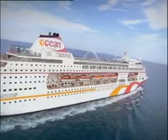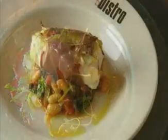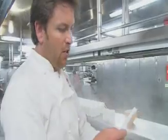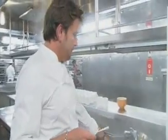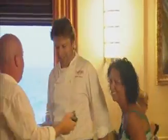What's great about having a restaurant on board a cruise ship is that you can utilise the best of what each area and each port you visit has to offer. And as well as training the chefs, I actually spend time cooking in the galley, cooking on both of the ships, and it's great to meet and greet the passengers while they're dining to talk about their experiences with food.